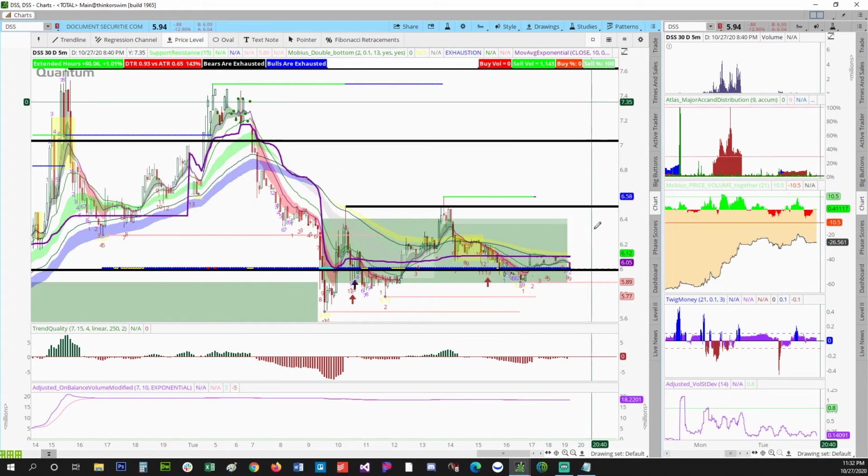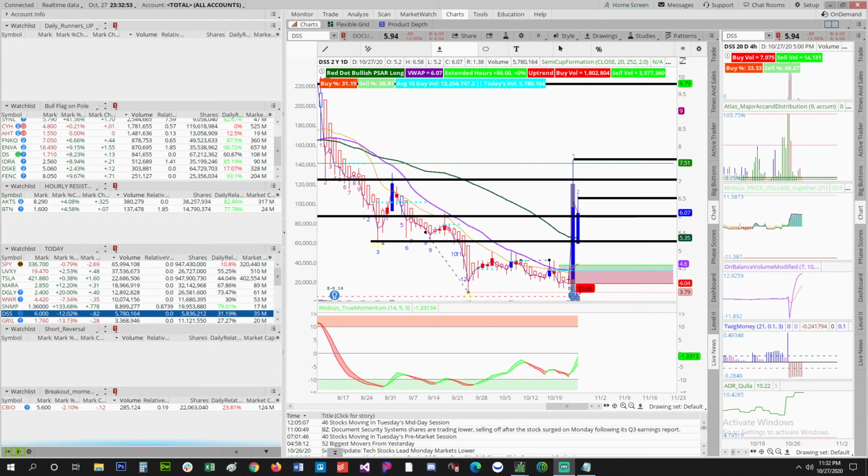WWR was even simpler. It didn't have really any up and down moves. It just kind of went down. So both of them nice shorts.